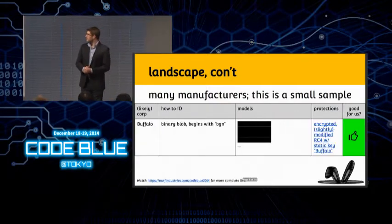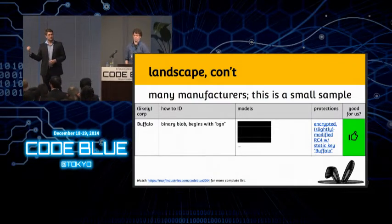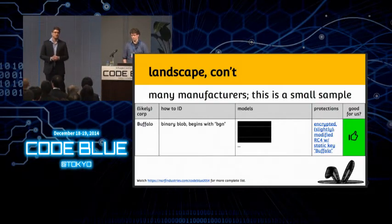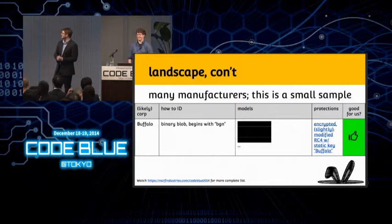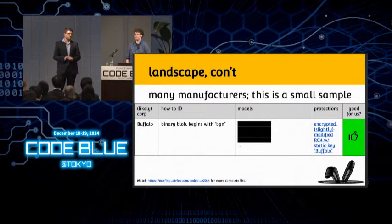The next one. In one case, we took a look at a class of Buffalo firmwares that tried to use encryption. They didn't do it quite right if they were actually trying to protect the contents. They used a modified RC4 cipher with a static key, and that key is Buffalo. So all of their firmware, yes, is encrypted, technically. But realistically, it doesn't deter us.